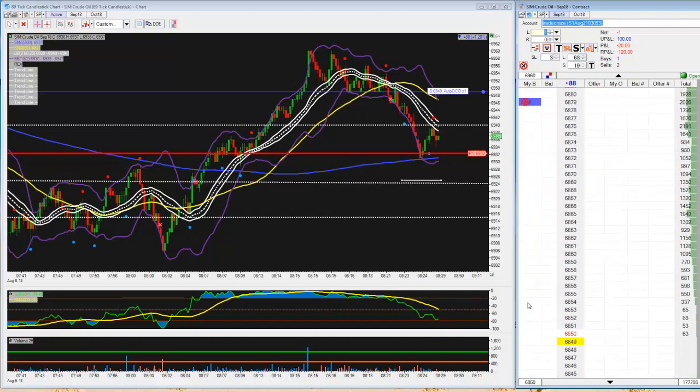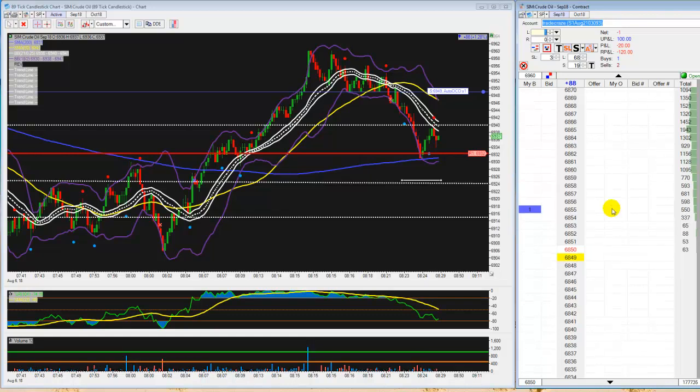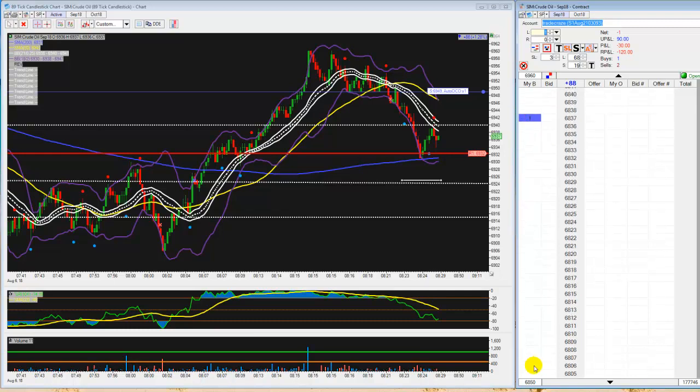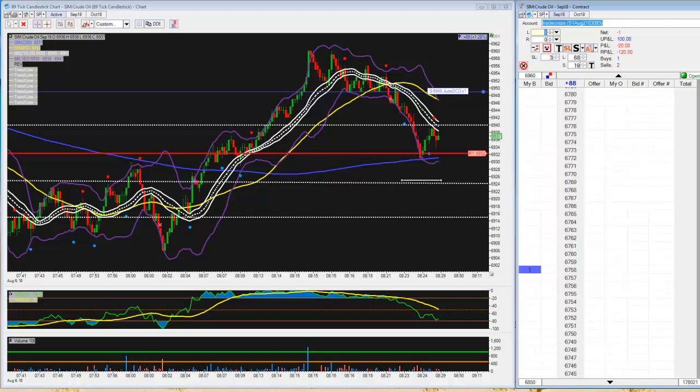67.37. 67.39. We're going to come off of that a little bit now. I'm going to look at 67.49 now. Now this is just wishful thinking at this point. Hopeful, wishful thinking. And actually, we'll come off 20 ticks off of that. I'm looking at the nearest mark.